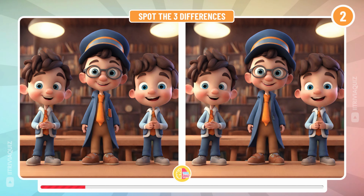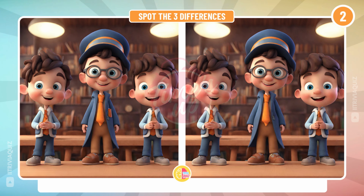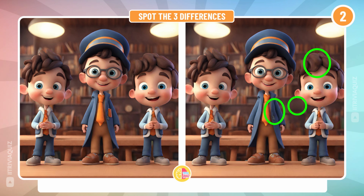Seconds left. Hurry up! Time's up! Incredible work, eagle-eyed explorer! You've navigated the labyrinth of distinctions with finesse.